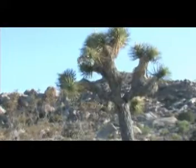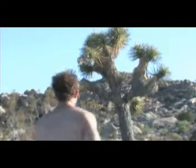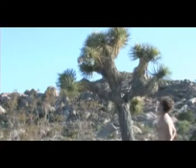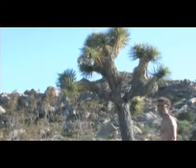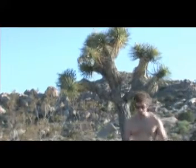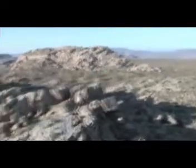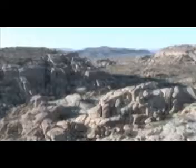So what you're looking at here is a Joshua tree. This is a Joshua tree. Yep. I feel better now. That's a big Joshua tree. That's what's up at this cliff. It overlooks this valley. It's huge. Get it to Joshua now. Yeah!